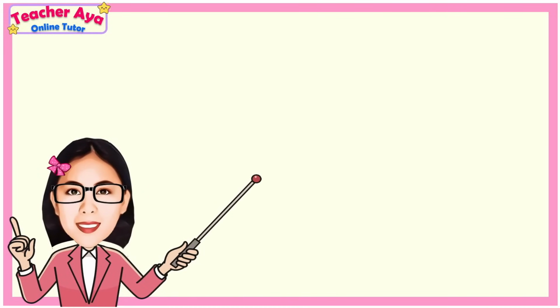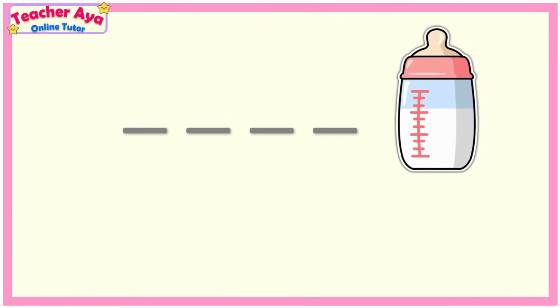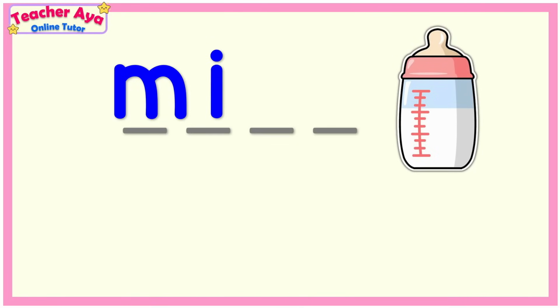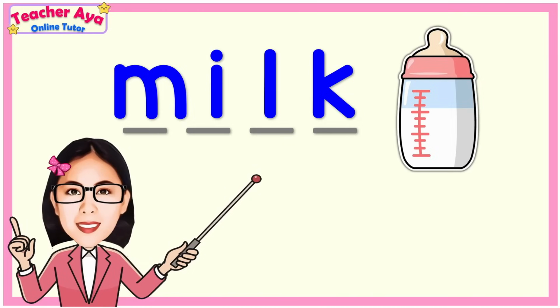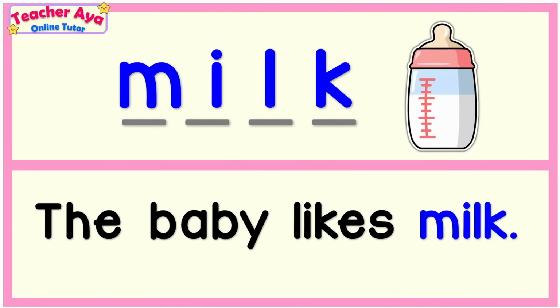Let's spell the word milk. Milk. M-I-L-K. Milk. Now, let's use the word milk in a sentence. The baby likes milk. Again, the baby likes milk. Your turn to read, children.